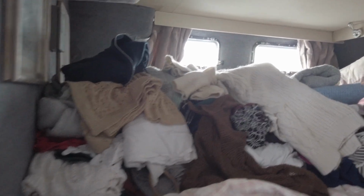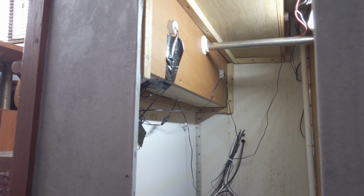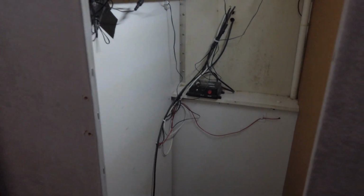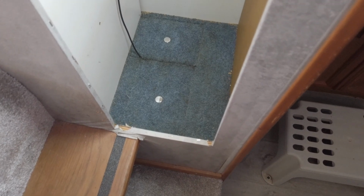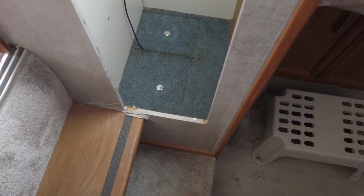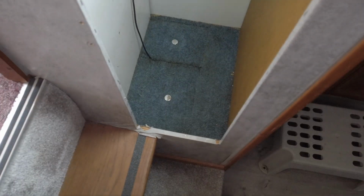And that's the contents of Janet's wardrobe. It is a decent sized one, quite deep. It goes way below door level. That door though is only just about 12 inches wide, so yeah, it's a squeeze to get in there.